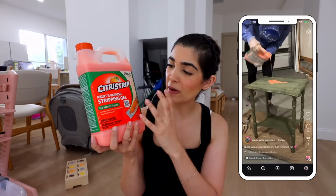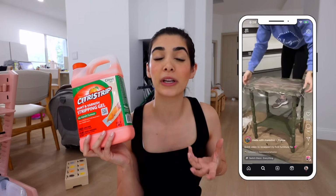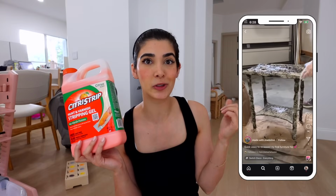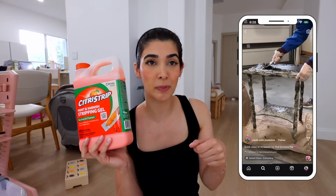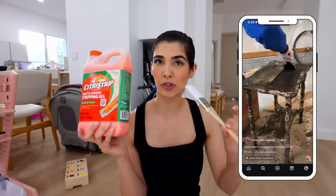After doing so much research, this is what I saw that a lot of people said was most successful. It's called Citrus Strip, and it's basically a super thick stripping gel that you just apply to your tables or your chairs, whatever you want to get rid of, like stain or paint or varnish. And apparently it literally peels off. You go in with a putty knife or a scraper after, and you can apparently remove a couple coats of the color. I'm gonna apply the Citrus Strip with a paintbrush.